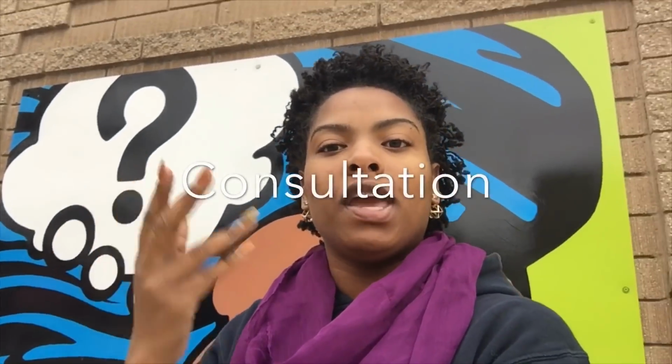Now, the price is mostly determined by the size of your locks, your hair type, the area you live in, and the consultant that you choose. So you pay for the consultation. Every consultant has their own fee. It can range between being free to $25 to $45 to $100, whatever they want to charge you. That's what they can charge. Is that crazy? Yes, yes, yes, yes. But that's a part of having that business.